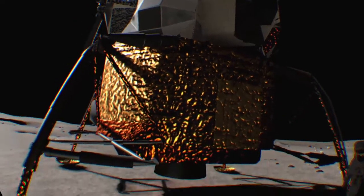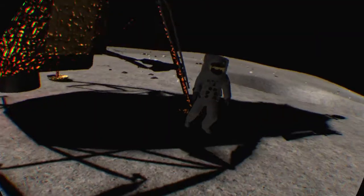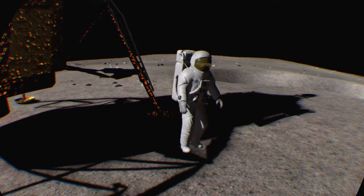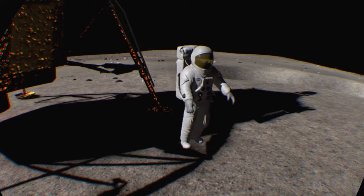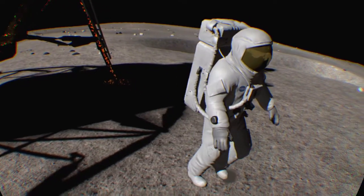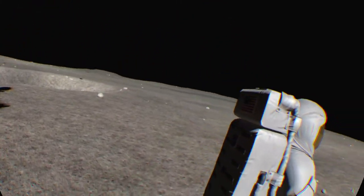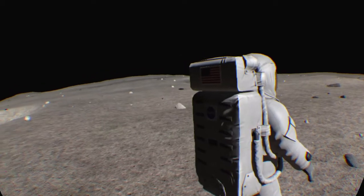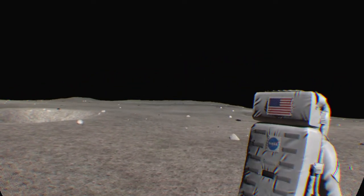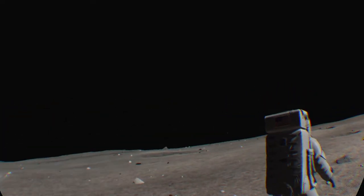Neil, this is Houston. We're copying. There seems to be no difficulty in moving around, as we suspected. It's even perhaps easier than the simulations of one-sixth G that we performed in various simulations on the ground. Absolutely no trouble to walk around.